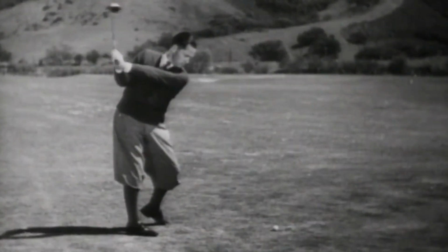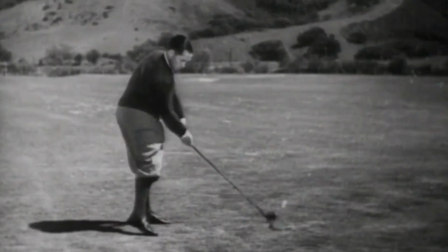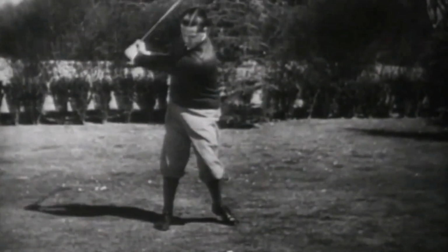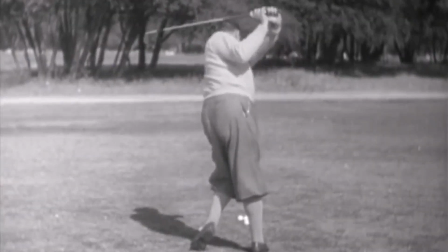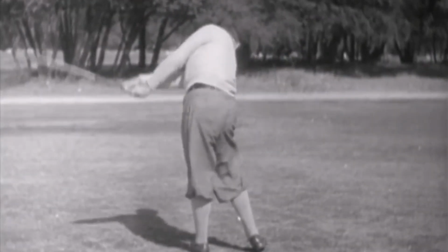impact. The key to his swing can be found in several areas: posture at address, hip turn through impact, keeping his head behind the ball at impact, keeping his arms together throughout the swing, and creating lag with his hands.